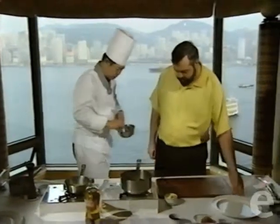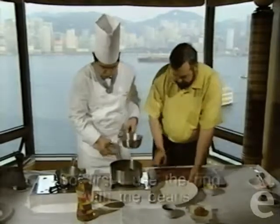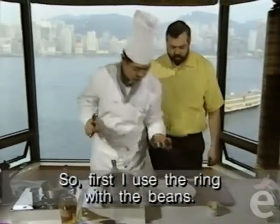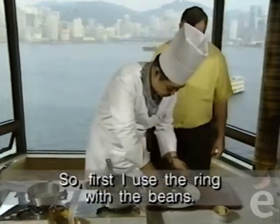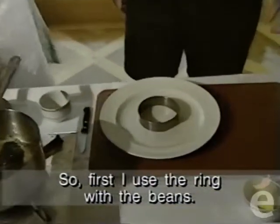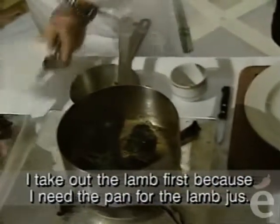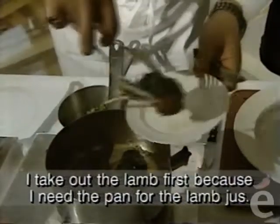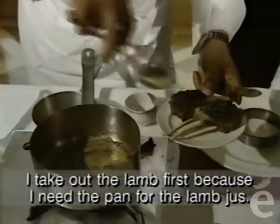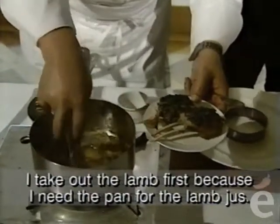Now we can put it on the plate. First, let me bring the plate close for you. First, I use the ring for the bean. A ring form is something we see happening a lot more in cooking these days to help give a nice presentation. Now I take out the lamb first because I need the pan for the lamb juice. We'll deglaze the pan.